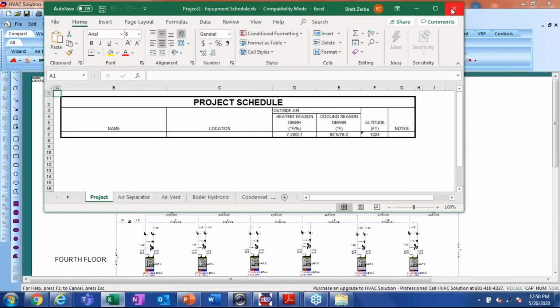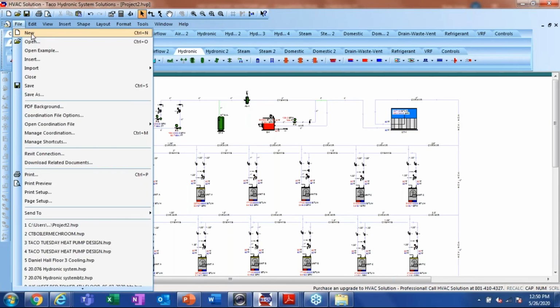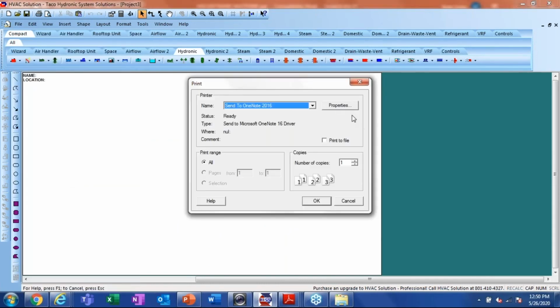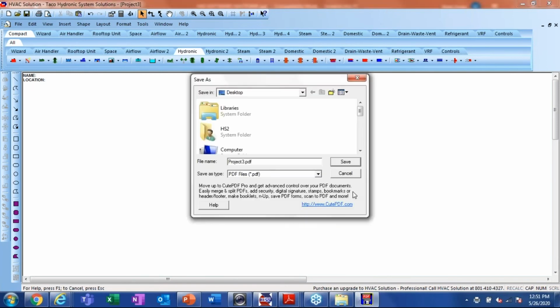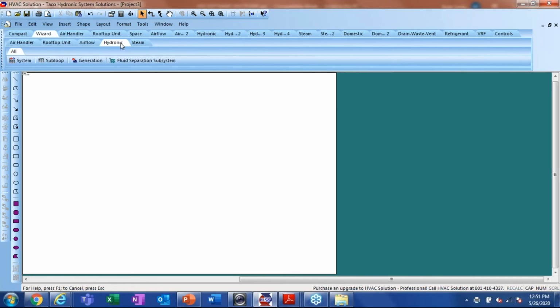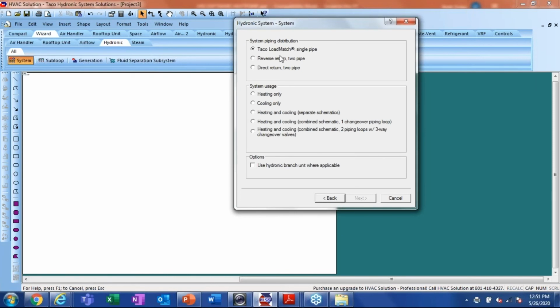Let me show you a quicker way to do what we just did. File, New. I'm going to get a new sheet of paper. And I am going to, again, make a bigger sheet. If it's a straightforward project, this is a potential way to save even more time utilizing this software. Wizard. I click on Wizard. I click on Hydronic. I went to System. Let's answer some questions.